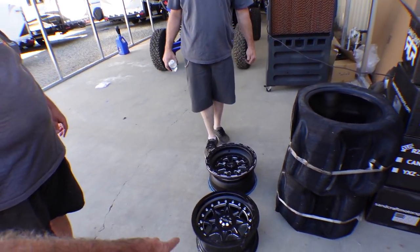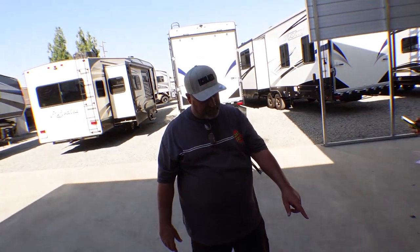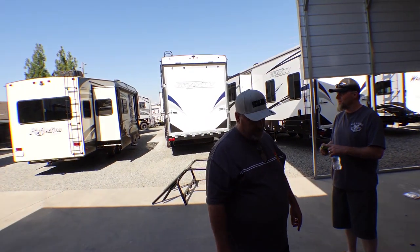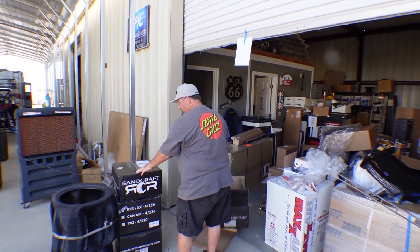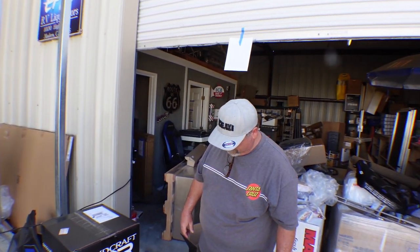We got a major difference in offset too. Yeah, so that's the standard offset. So the car's gonna run a wider setup. This is the standard RZR S offset. Or it could be that's the front wheel. Let's look. Yeah, it could be that this is it. There you go.